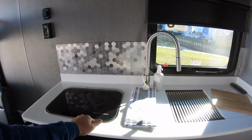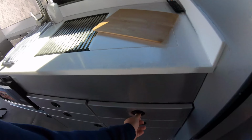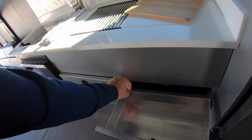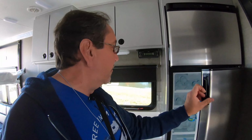Incredible, it's a different look, and this is definitely a good material, a ceramic in nature of some kind. I have no idea what it's called. Even the drawers, look at that. The drawers are made out of aluminum. It's certainly a different look.